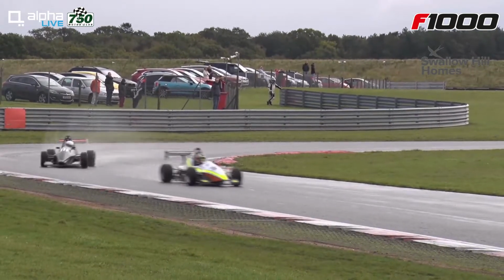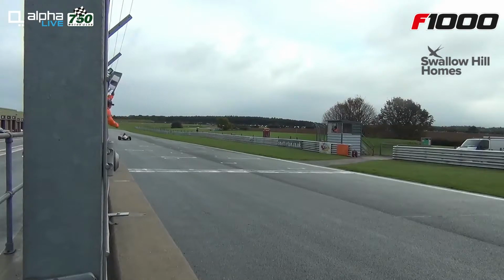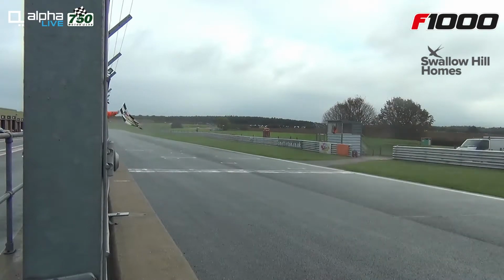Yeah, checkered flag is made ready, and Rob Wellham is going to take the checkered flag now to win the second race of the weekend for the Swallow Hill Homes F1000 Championship. So 2 from 2 so far. It is in second place, Ben Powley. In third place, number 11, Elliot Mitchell. So 5 and 37 the top two, then 11, Elliot Mitchell in third place.